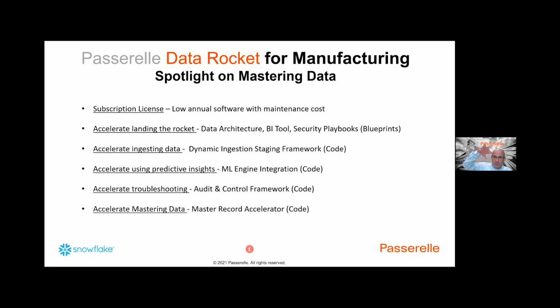We've built a smart framework for operationalizing machine learning models, whether it's Python and R, SageMaker, Azure Machine Learning, whatever tool you've picked for machine learning insights to use. Data Rocket will call that model, run it, feed variables in, and take the output and put it in the warehouse for use.